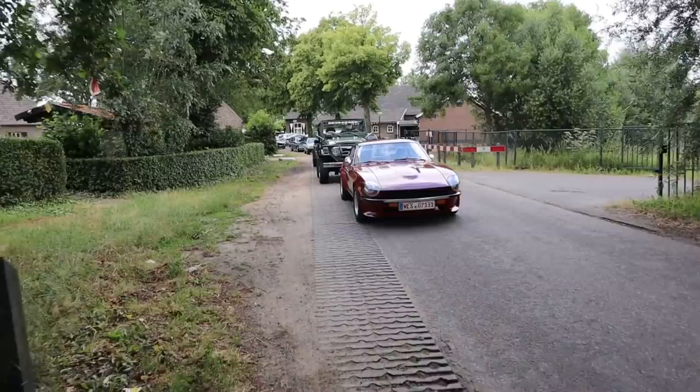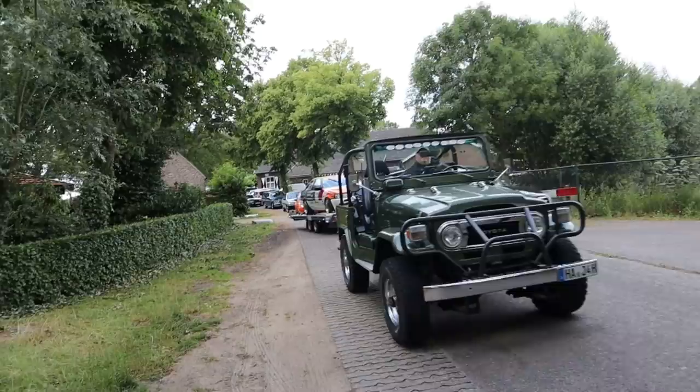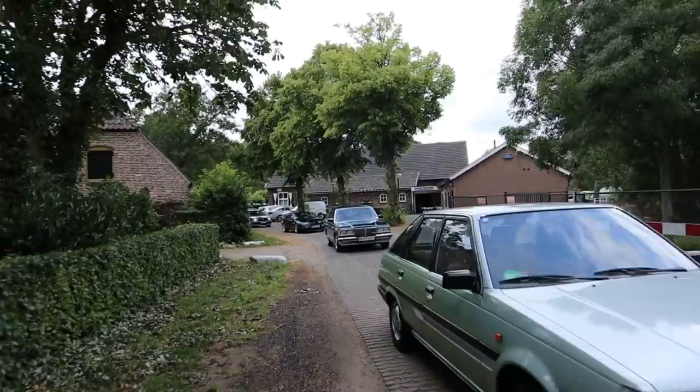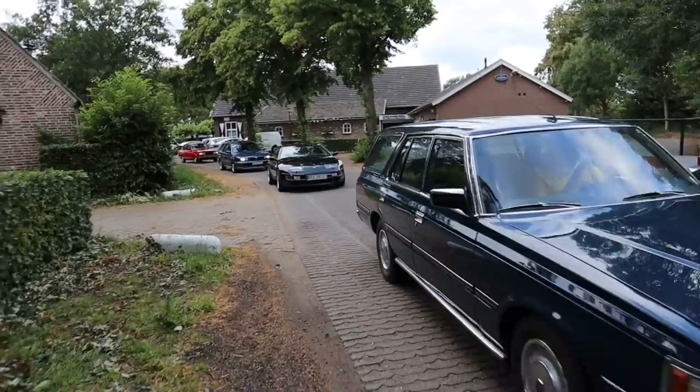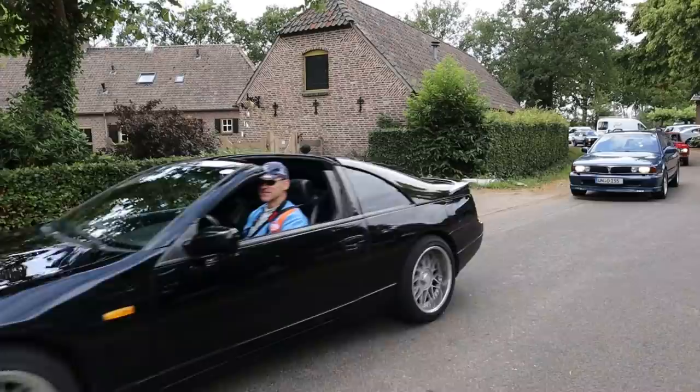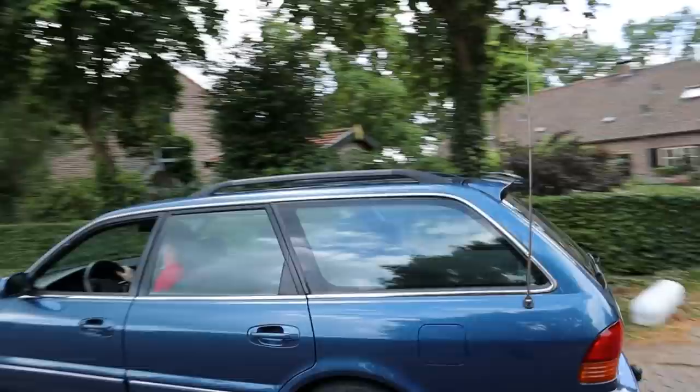Land Cruiser. AE86 there, obviously being trailered in. Another Starlet, Carina. Oh, that was like a Crown Estate. That should have some hot double rear wiper action, I believe. Oh yes. Oh yes, indeed. Whoa. Lovely. Z32, Mitsubishi Sigma. Very tasty. Little Carina.